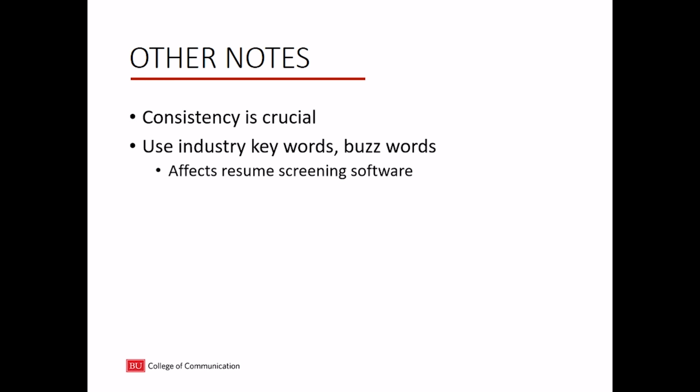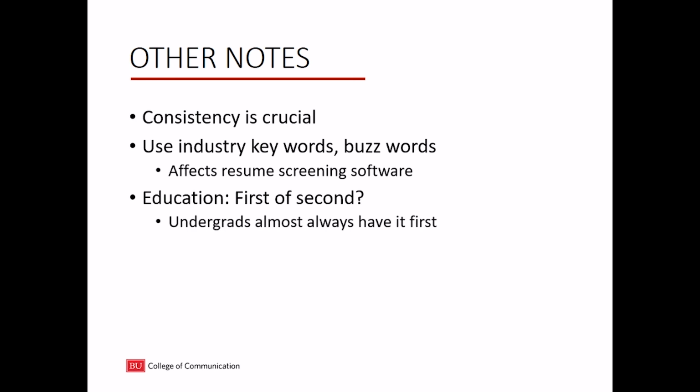Should you have your education section first or your experience first? It depends, honestly. Is your major an area of work that you've always focused on educationally? Is this a career change? Do you have a lot of experience? Generally, undergraduate students will almost always put their education experience first at the top of their resume under their header.